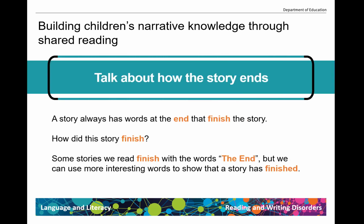And finally, you might talk about how the story ends. You might say, "A story always has words at the end that finish the story. How did this story finish? That's right, all the ducks got safely home in time for tea. How else could this story have ended? Perhaps we could have said, all the ducks got safely home in time for bed."